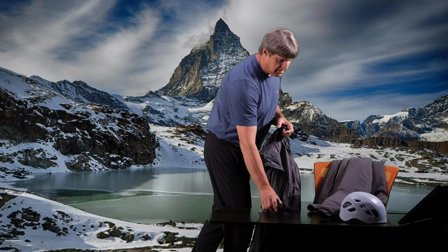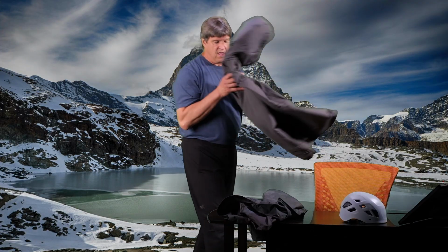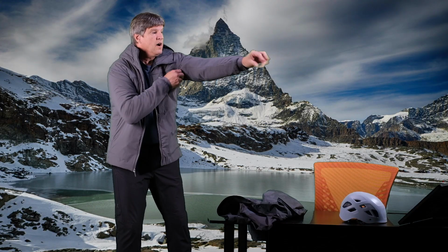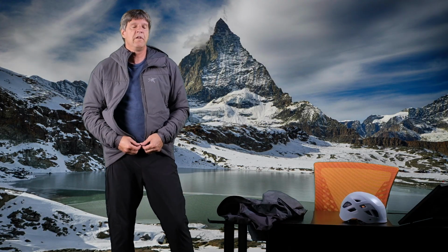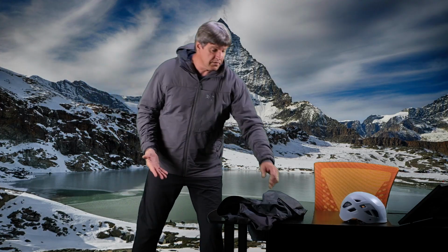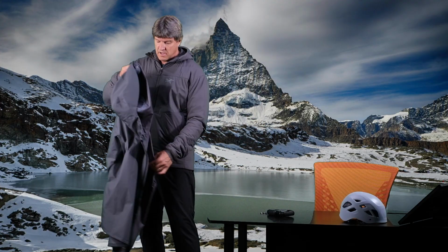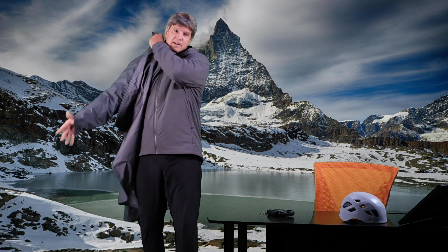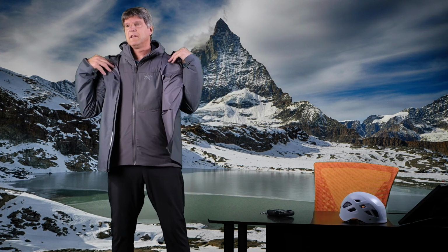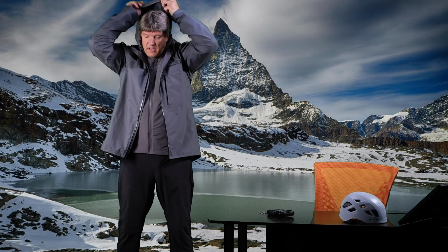All right, let me put on my Proton here, and I'll just give you some final thoughts on the jacket. So the Proton is a great piece too. If you're not familiar with this, it's a very popular jacket from Arc'teryx. They are one of the most breathable jackets you're ever going to find. Great for high output activities. This one has like 80 grams of core loft insulation inside. Nice hood.